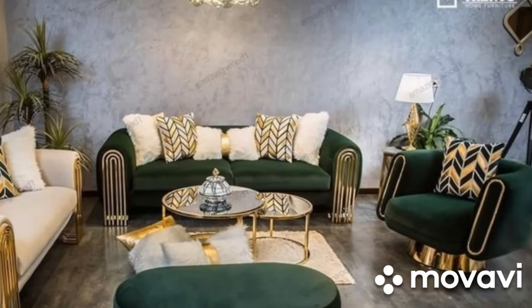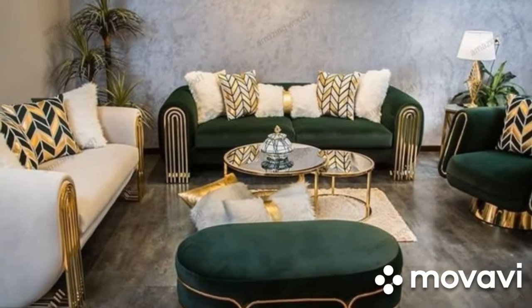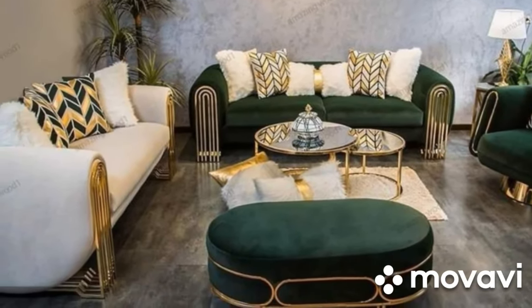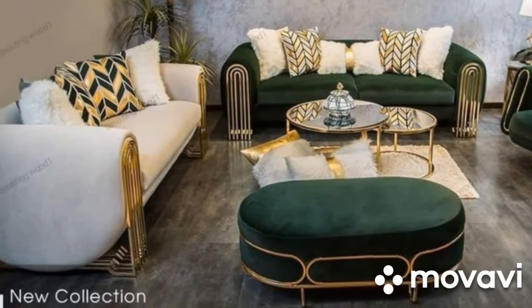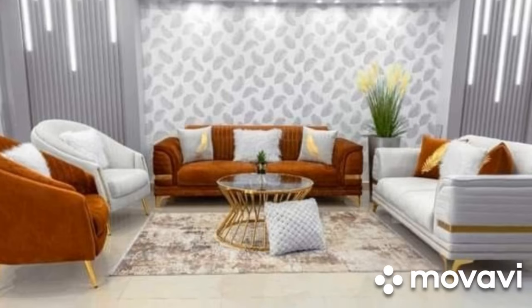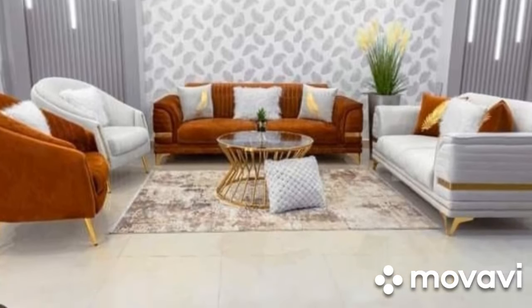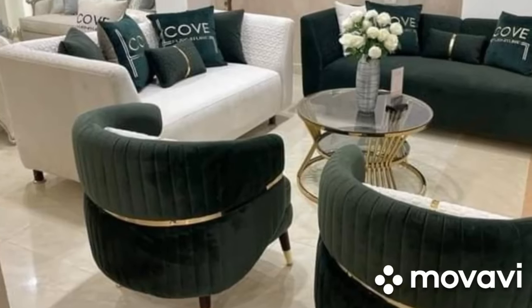bay. Living in a compact space? Fear not. With clever furniture choices, even the smallest living rooms can feel spacious and inviting. Consider multifunctional pieces like sleeper sofas and nesting tables to maximize every inch of space.